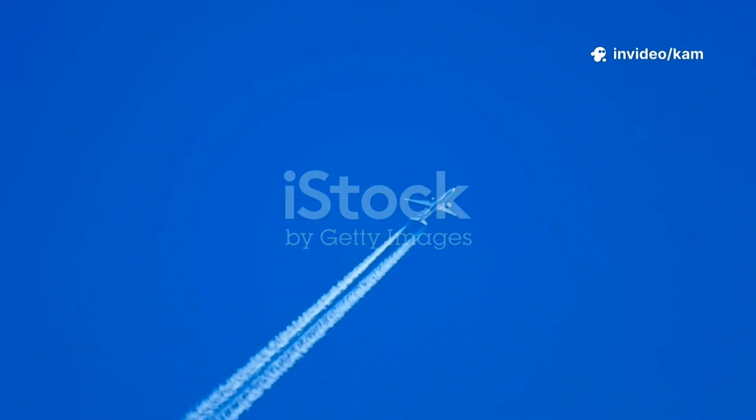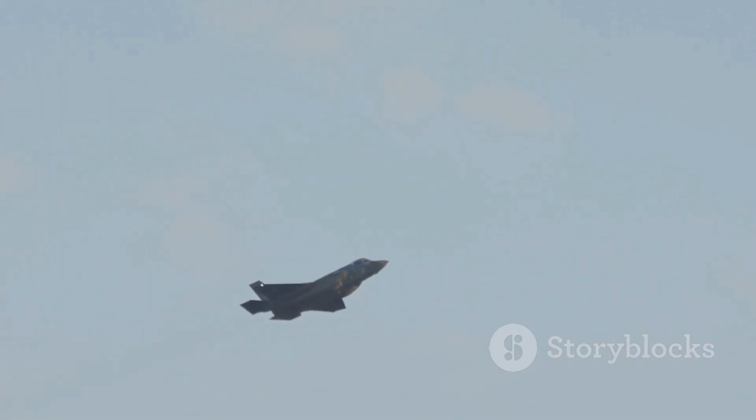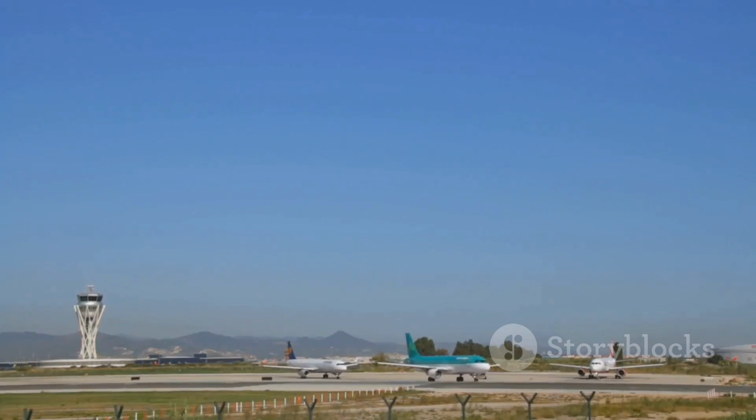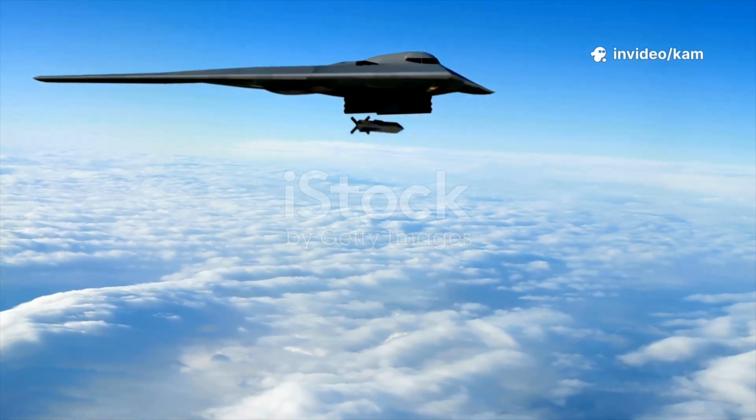When we look up at the sky, we often see airplanes leaving long white trails behind them. We can hear the roar of their engines as they pass overhead. These are the planes we are used to seeing, but there is another kind of aircraft, one that is designed to be unseen and unheard.